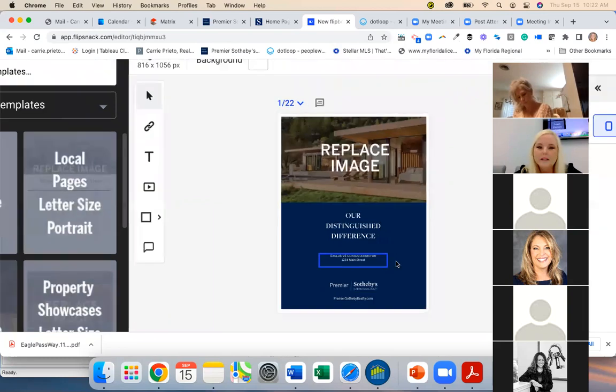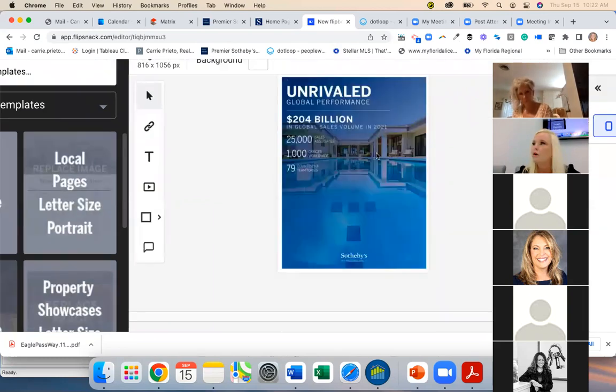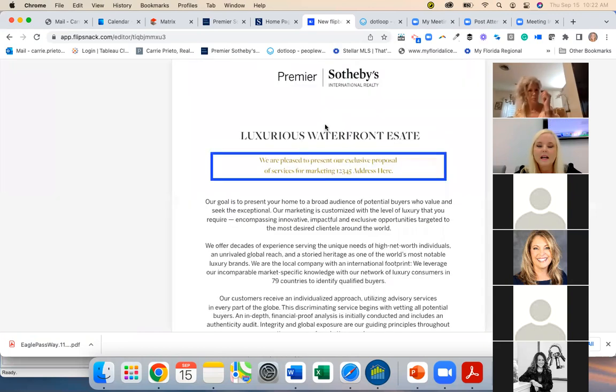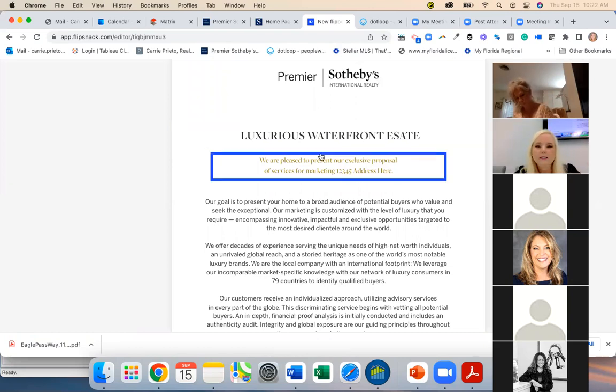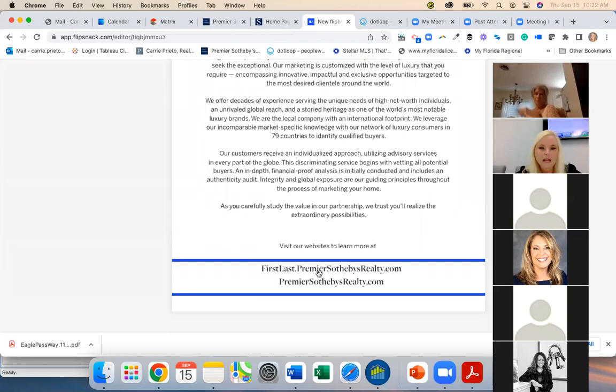But this type of stuff here, you're going to leave. These are the stats: 204 billion sold in 2021 by Sotheby's, 25,000 agents. This is what you're going to change. Is it a waterfront estate? Is it an active community? Whatever it is, and we're pleased to present this exclusive proposal for, you just put the address here. That's all you change. This you can leave. All of that is wonderful. And then this is where you're going to put your stuff, and you leave this.